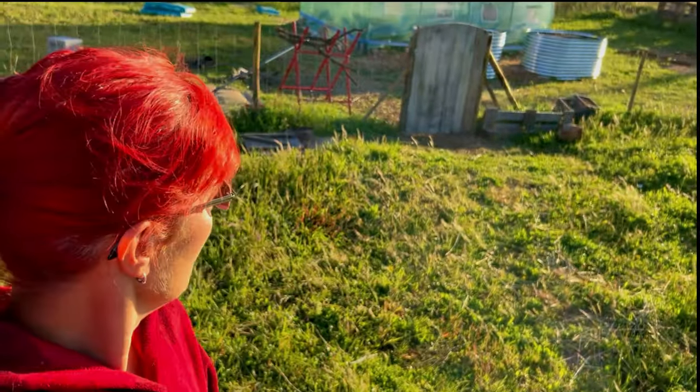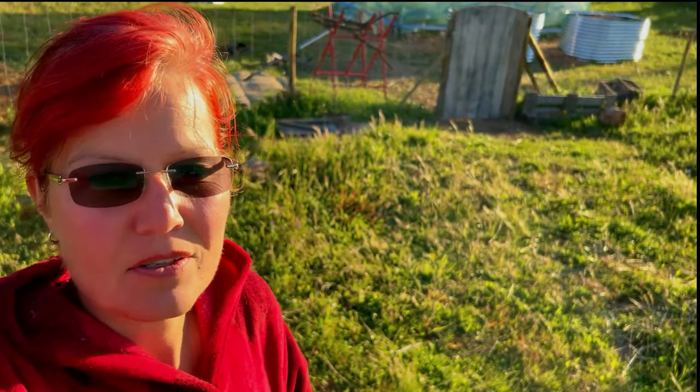Good morning. Some coffee. The sun is coming up. I'm gonna watch the little ones next to the polytunnel. So I hope they survived. We will see. Here is the broccoli.